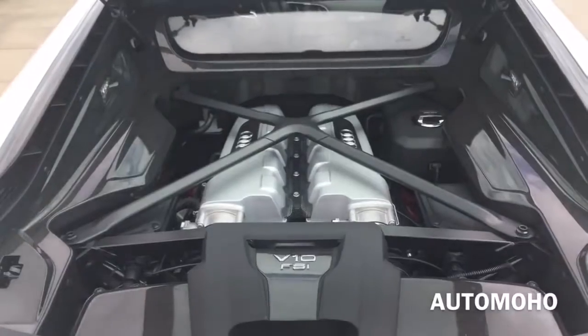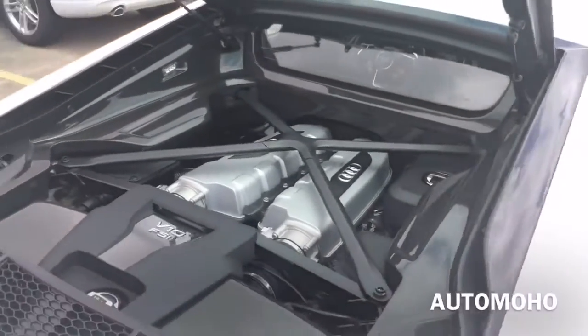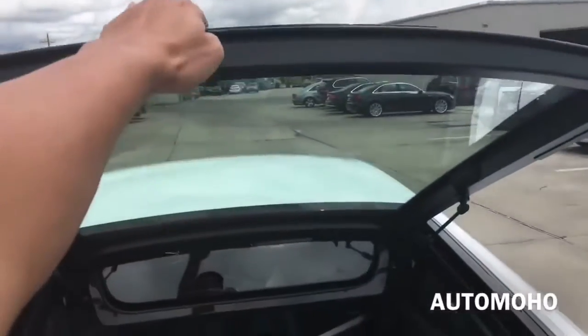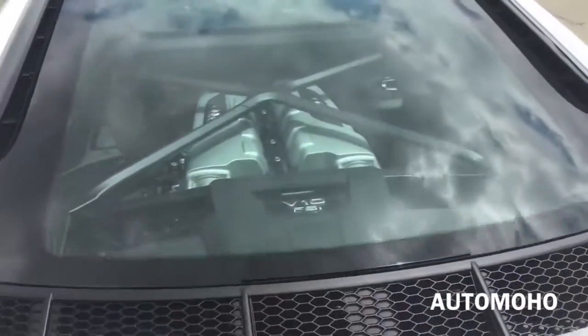Very impressive engine. And as you can see, there is absolutely plenty of carbon fiber located inside the engine compartment. Now let's shut it down and take a detailed look at the interior.